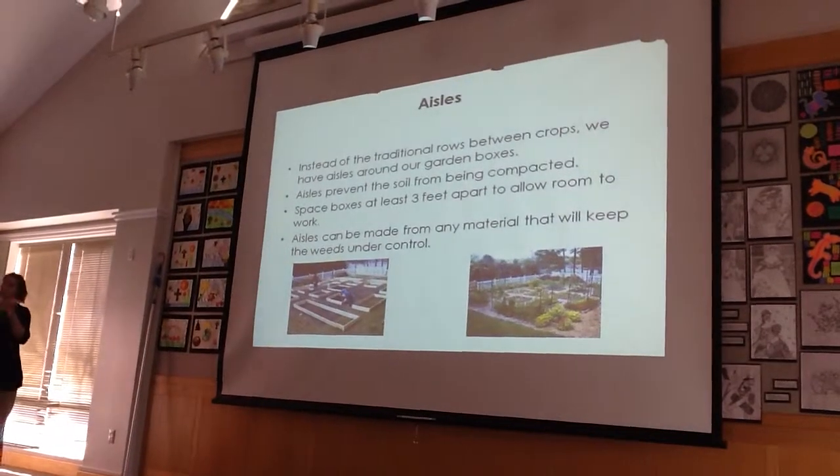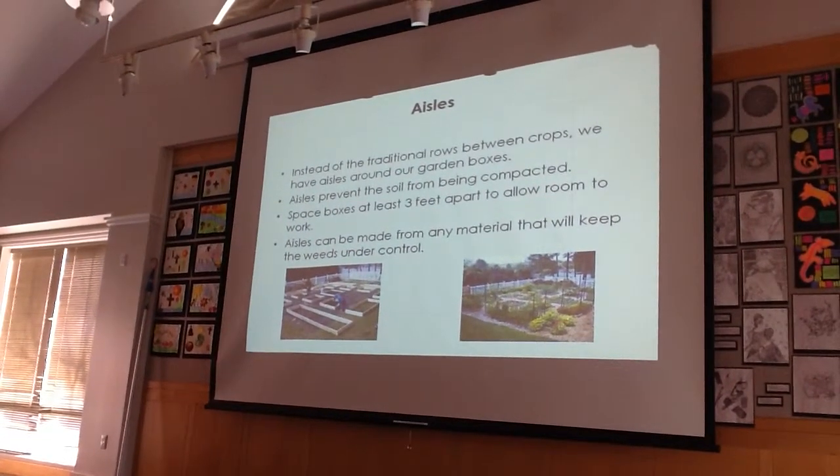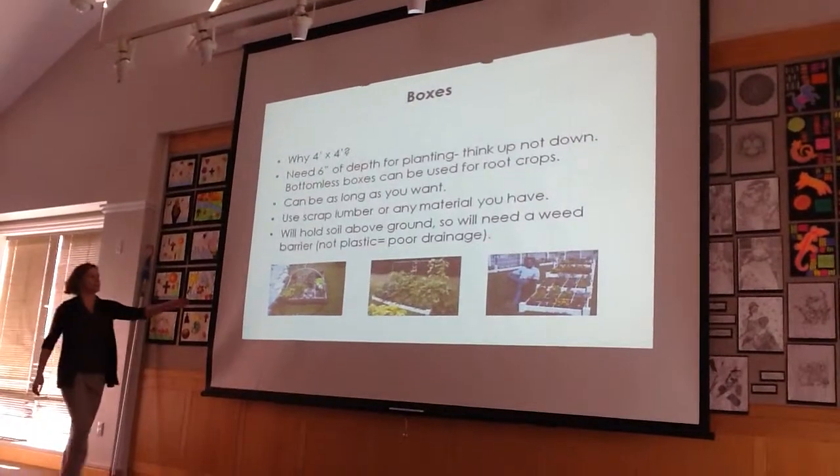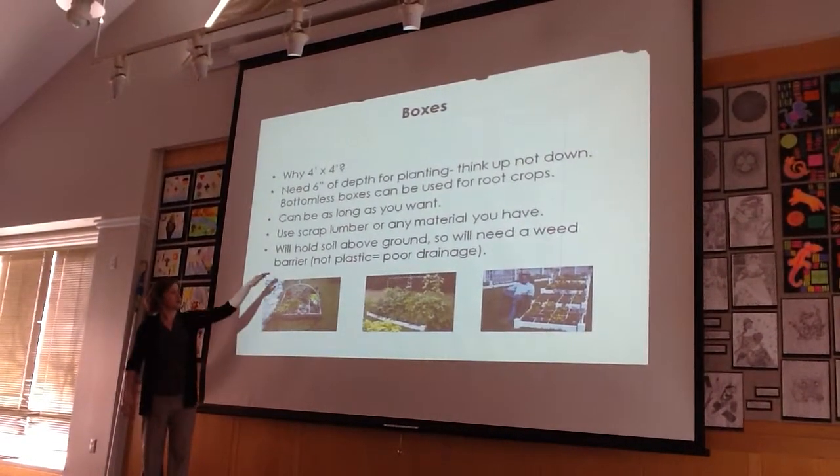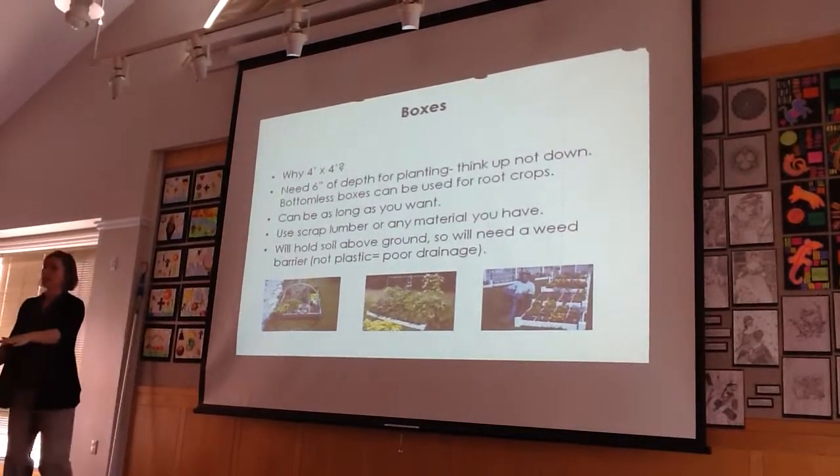Can you go back to the bottom one, the barrier? Absolutely. Yes, this one would be just a cold frame here. It'll hold the soil above the ground, so we need a weed barrier underneath the ground.